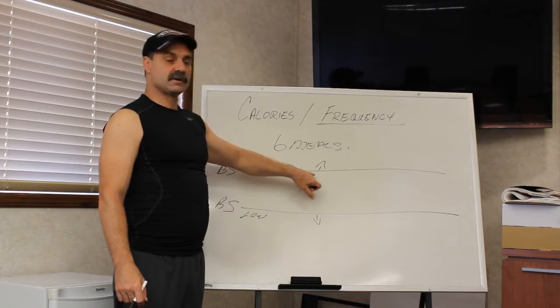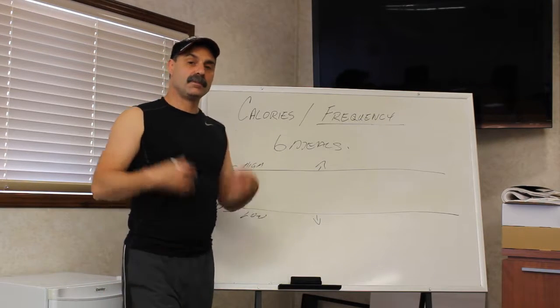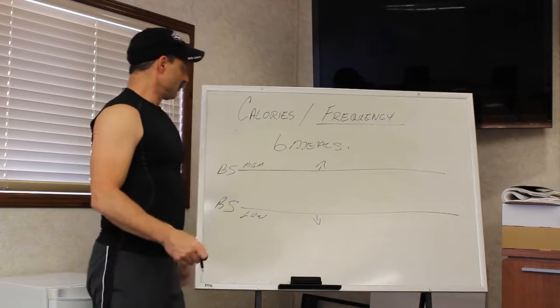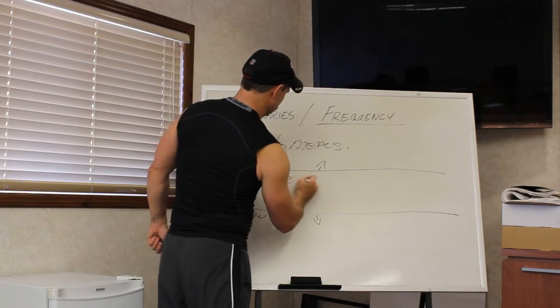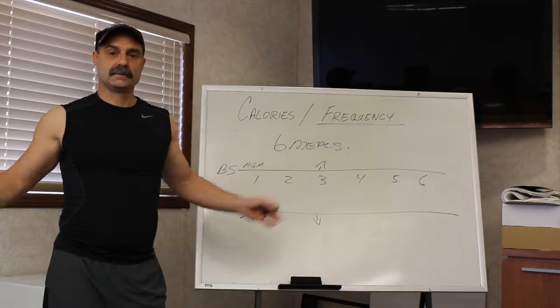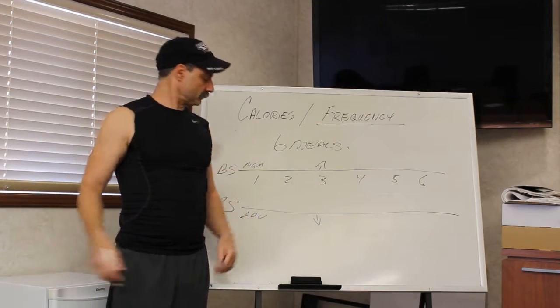If our blood sugars go too high, or if they go too low, your body's going to store fat. That's what we want to avoid. We want to burn fat, we don't want to store it. So we take these 6 meals and space them out throughout the day. So we have a smaller meal, and we have more of them.